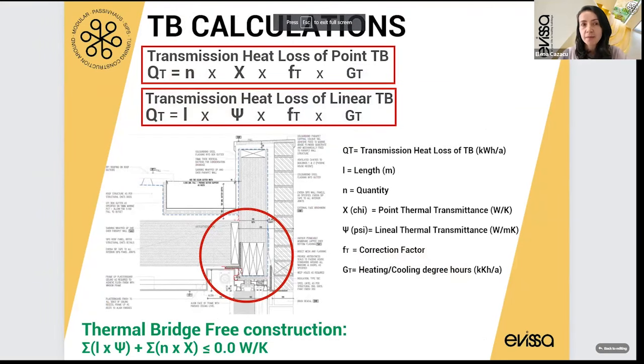Now, we'll attempt to have a go at understanding how we calculate thermal bridging, but we won't go into too much depth on how we calculate them manually. I'd just like to mention the two formulas used to calculate the heat losses caused by the two types of thermal bridging. The information we need is the length of a thermal bridge. So the linear thermal bridges are measured in a linear way. If we, for instance, think about a ridge beam that is holding a roof together, the whole length of that ridge beam could potentially be causing a thermal bridge. So that is classified as a linear thermal bridge.